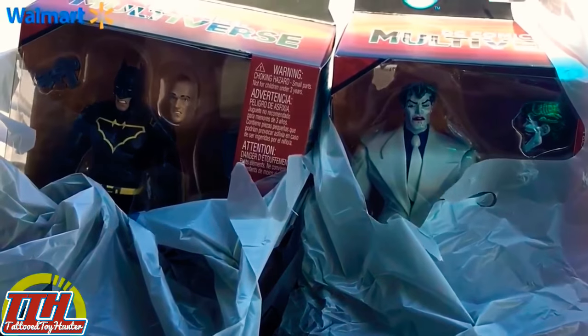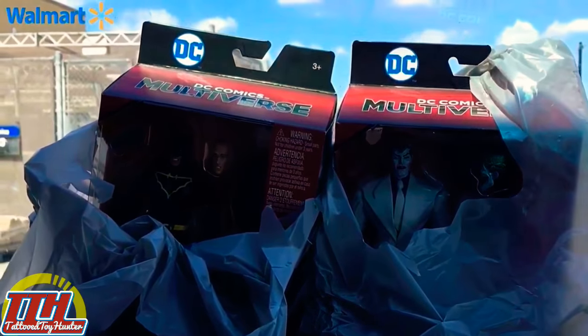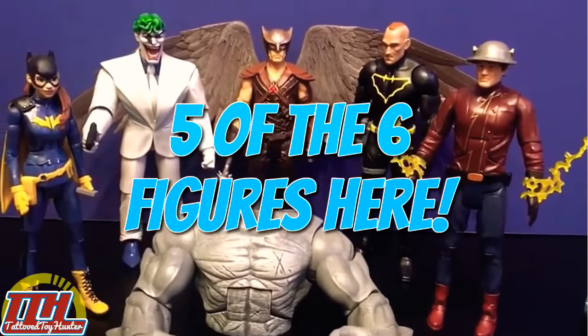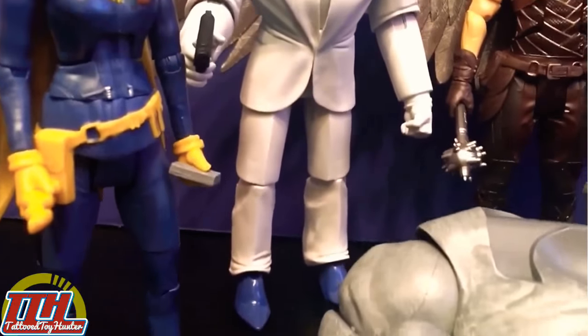And then we happened to go to a large Walmart in Corpus Christi, Texas, 50 miles away, and that's when you'll see I finally found Zoom. It was great. Here we are with five of the six. At this point, all I needed was Zoom. It had been months and months and months. I could not find Zoom anywhere.